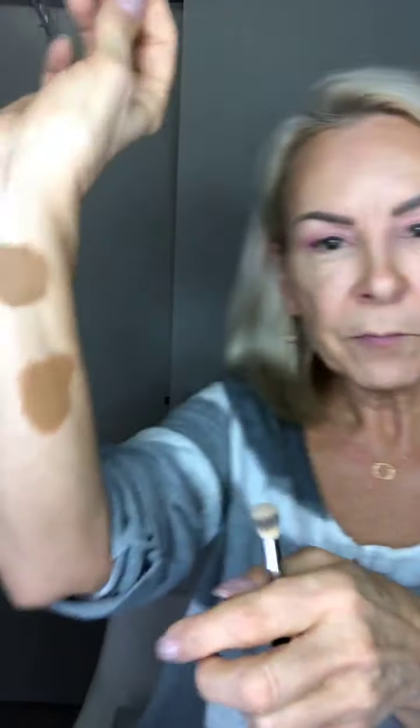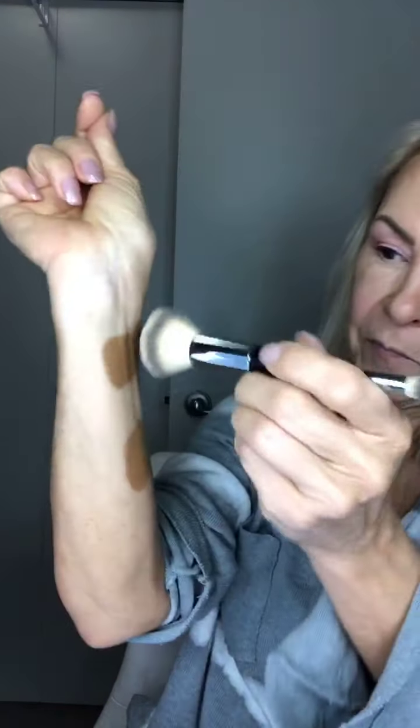So I'm going to use a stick foundation. I'm using a darker one, Chenille, and I'm going to put two colors, 2 dots on my arm. And on this one, move my mirror out of the way. Should have done it more over here. So on this one, I'm going to put setting powder. Actually, I gotta let it dry a little bit.